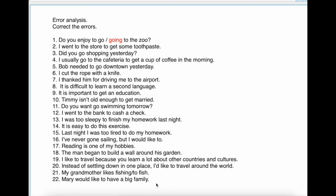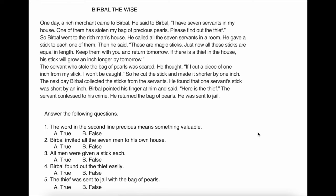Okay. Now, friends, we've just finished gerunds and infinitives in here, and in the next course we're going to study a different subject. Now, we have a reading passage in here and the questions about the reading passage.